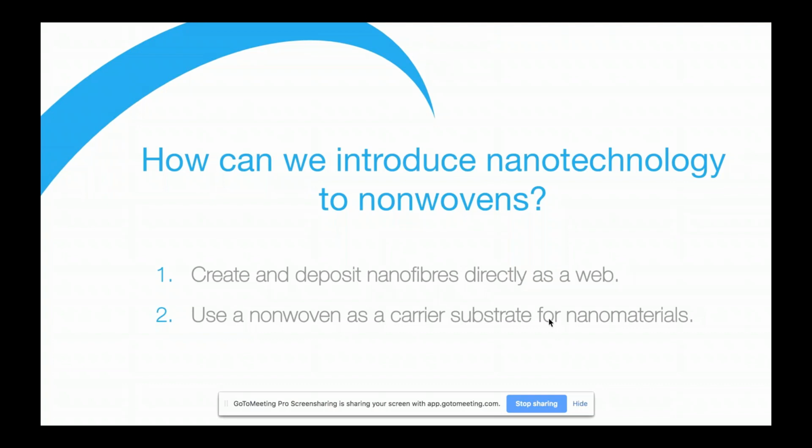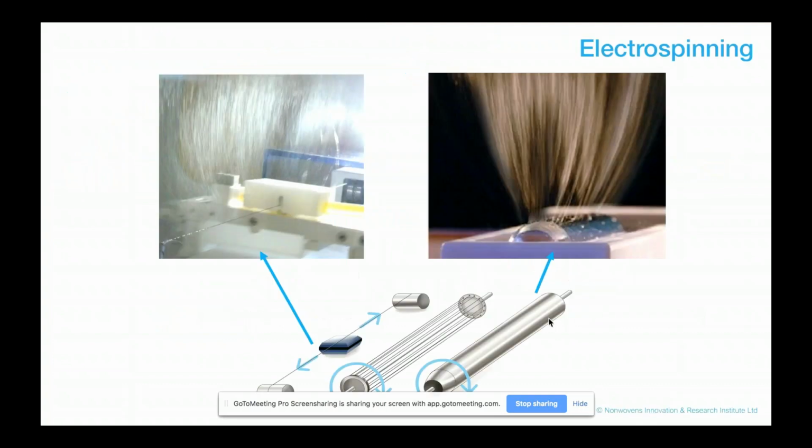So if we take the direct deposition of nanofiber, perhaps the most common method is electrospinning. And here we're dissolving a polymer in solution, and then as we're extruding the polymer, we're hitting it with a high voltage electric field. The field is then grabbing the polymer and stretching it and starting to form filaments. And there's two main methods used in industry at the moment. You can do it from a cylinder, or a newer method is to deposit the polymer onto a wire and then spin from the wire. And there's probably well over 40 installations doing electrospinning on a global basis.